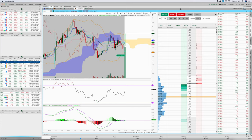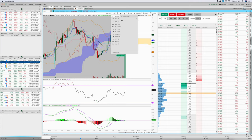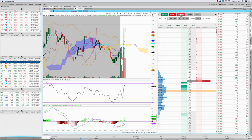Come on. Blow it. One minute chart showing. There we go. Watch the one minute chart. When you get that five minute chart locked in, hop to the one minute. I don't like it.